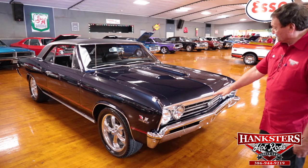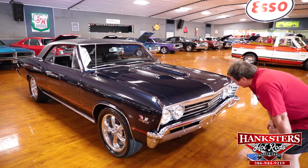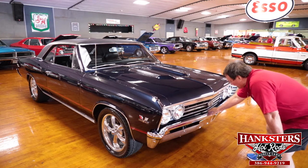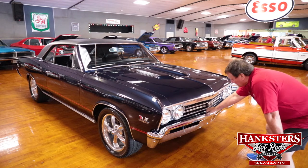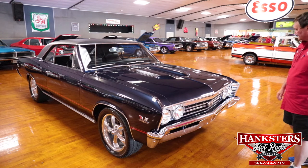The grill area is beautiful. You can see there's no imperfections in the aluminum, no dents, no marks, no scuffs. Chrome on the bumper is absolutely gorgeous. No marks, no chips. Very, very nice chrome on the front bumper. Filler panel, the tin is nice on it. The paint on it even is nice.